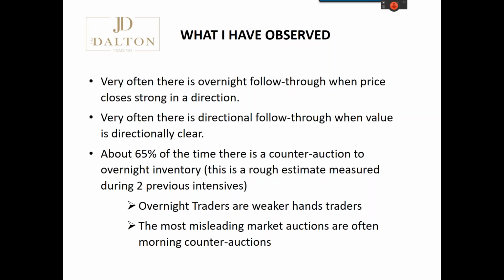Very often, there is directional follow through when the value is directionally higher. So that's part of the context. If the market closes in the center and it's kind of a lukewarm day, it's pretty hard for me to tell what might happen overnight. But I do find it's very often they get follow through to a strong directional close in price or value, and those can be up or down, of course.